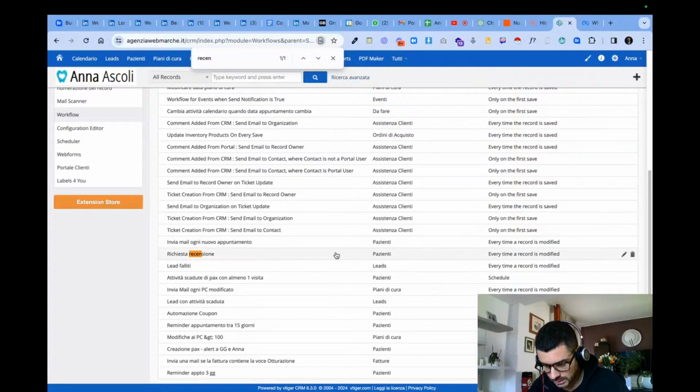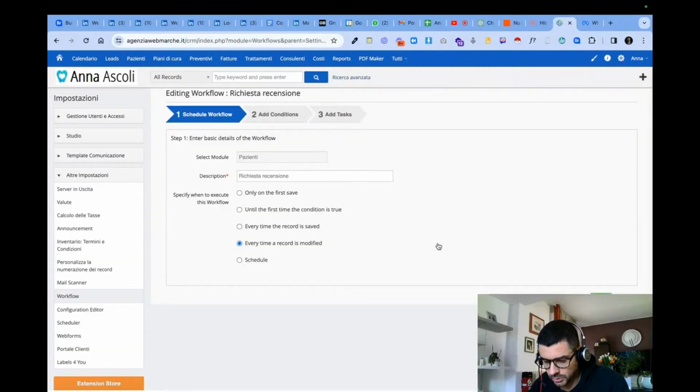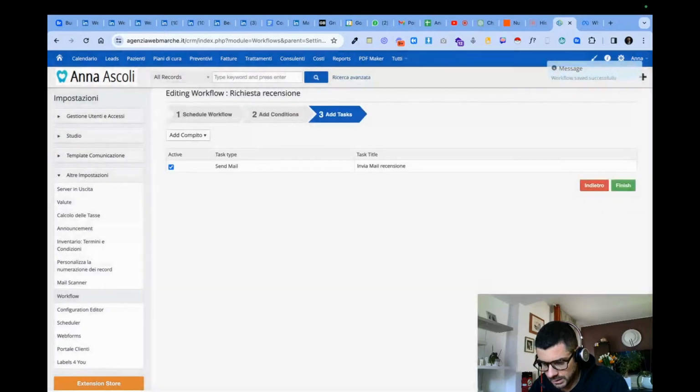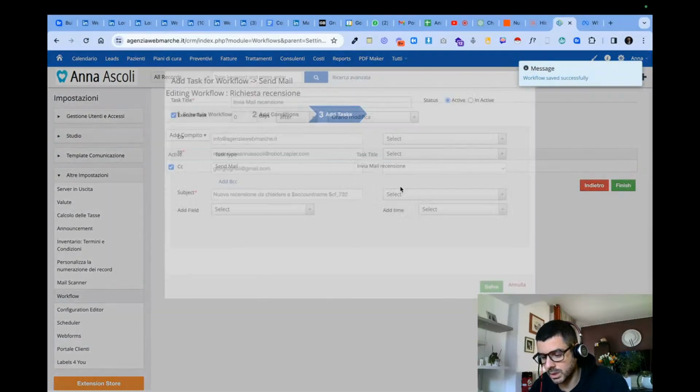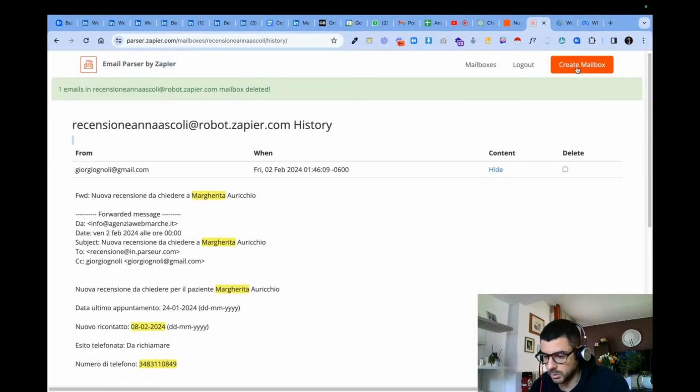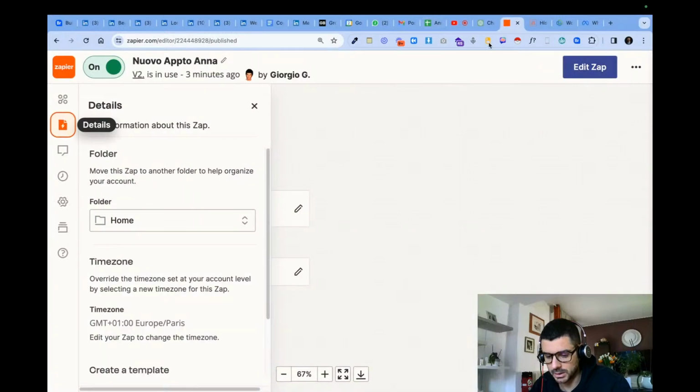That's this asking the review. Here the rule or the workflow runs every time a record is modified, and it goes every 4 hours. I have a cron job that goes every 4 hours, and that's the phone. So I save it, and I want to see if I could create more, but that's fine for now. I just keep it like this.